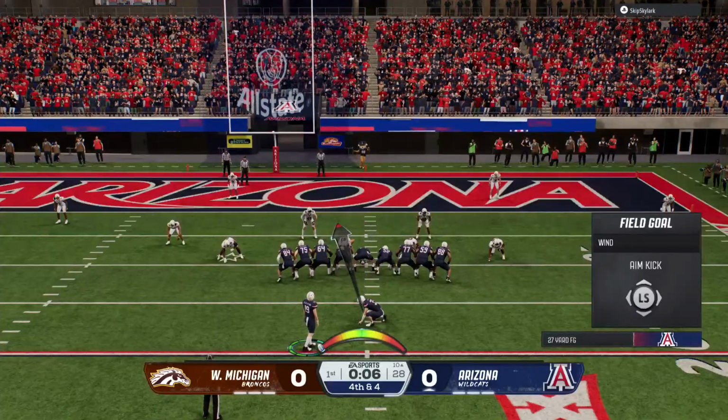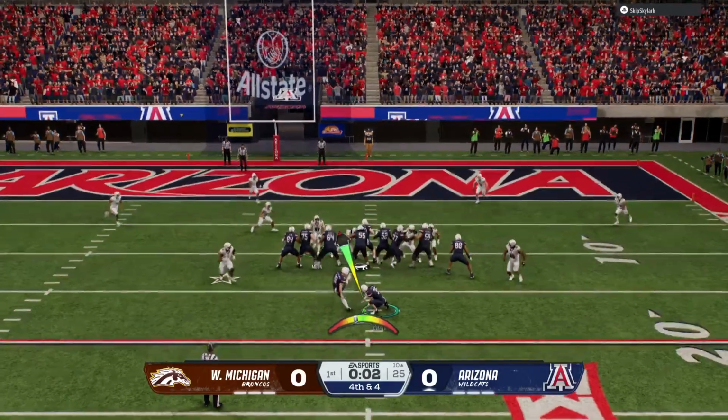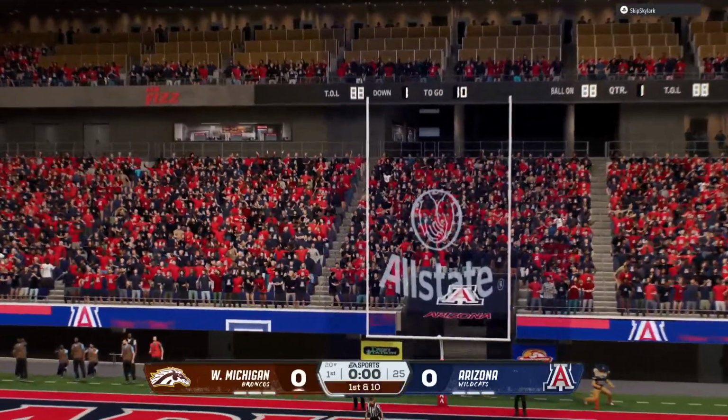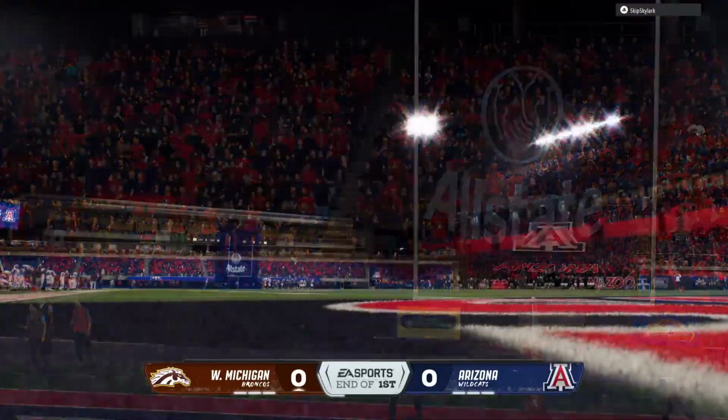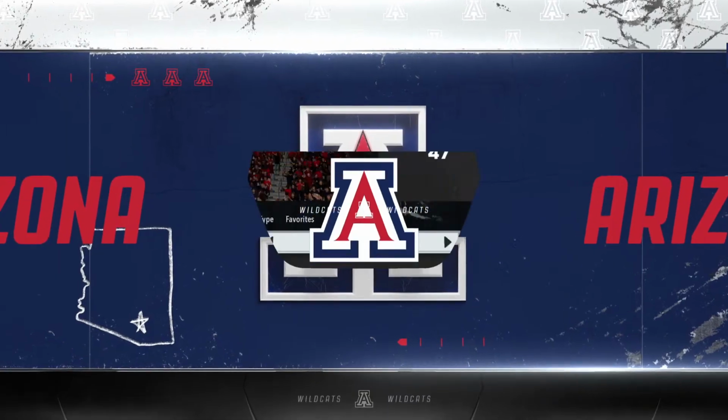And they'll send out the field goal unit. And it's no good. And the score will stay right where it is after that miss.